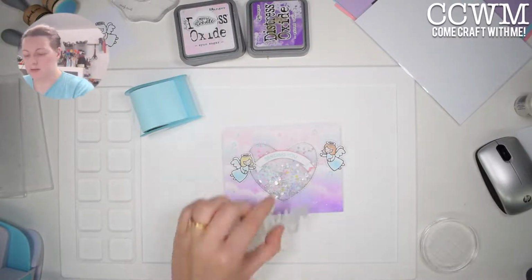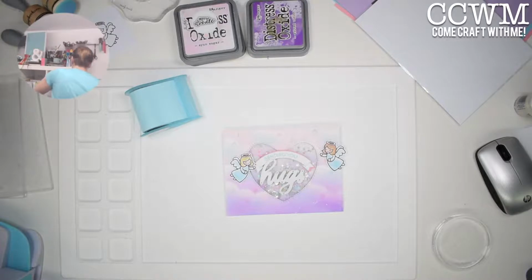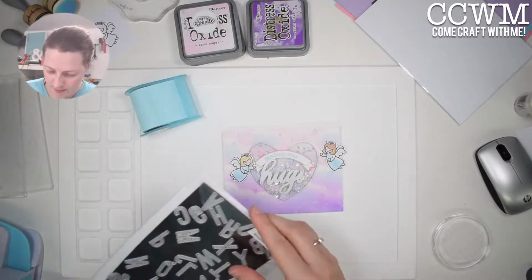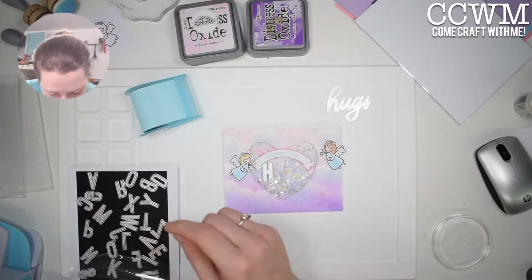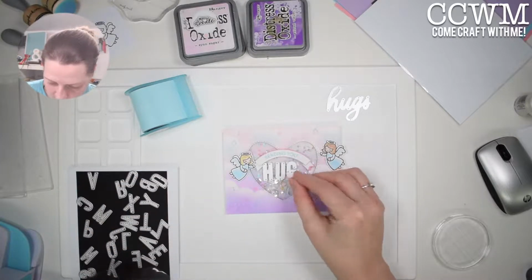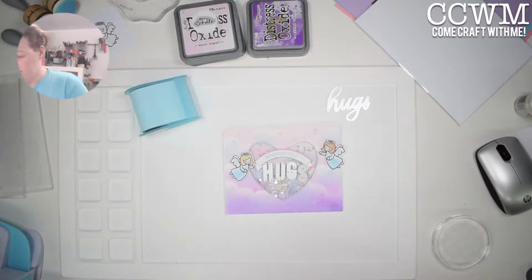So let's see what hugs looks like. Ooh, that looks nice. Let me see what hugs looks like with the stitched alphabeters. The only thing is this needs to accommodate for this loopy here, whereas these ones would sit a little neater, so I may be favoring these. I think I am. Sending you hugs. All right, perfect.